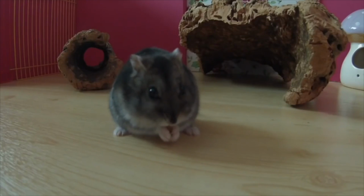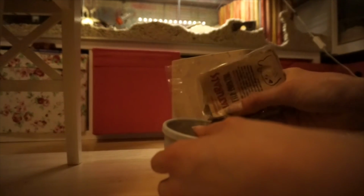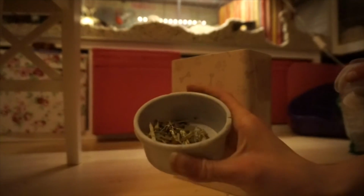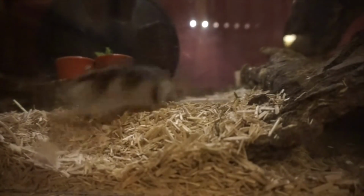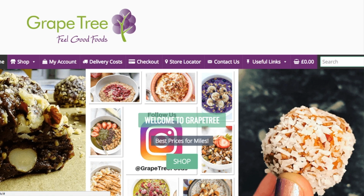Protein is also really important because in nature they are not pure herbivores, and the best way to get this into their diet is by giving them, for example, dried mealworms or other types of dried insect. Some people do feed these live, but personally I choose to feed them dried, and you can give them maybe a few teaspoons of this each week just to make sure they're getting enough protein in their diet. A really good plant source of protein includes pea flakes and soy flakes, which you can also add into their mixes.